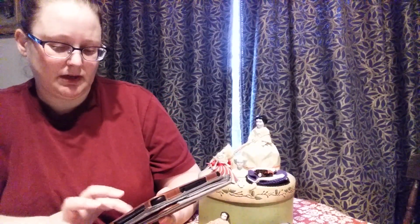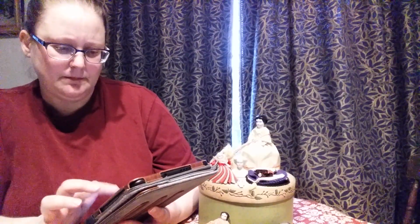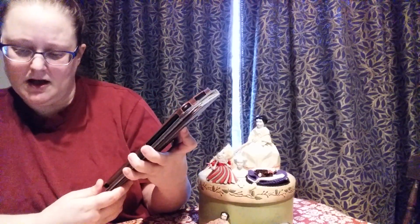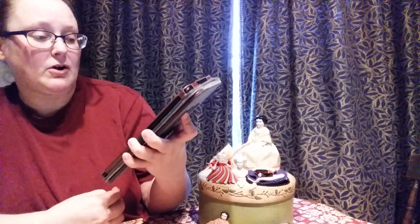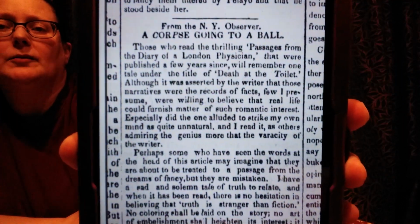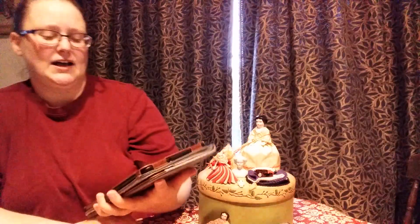So I can share some of those with you here. Let's bring up the right one. Okay, so this is the piece from the Ohio Democrat and Drover. This is called A Corpse Going to the Ball. And of course, I'll put these in the blog below.